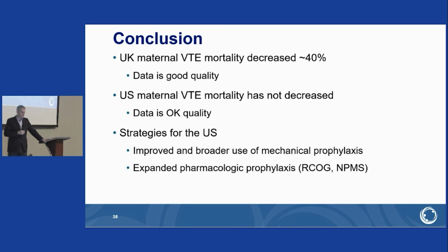And in terms of strategies in the US, I think we have to do better. So we either have to improve the use of mechanical prophylaxis and broaden it, or I think we have to think about expanding pharmacologic prophylaxis along kind of what RCOG recommends and the national partnership recommends.